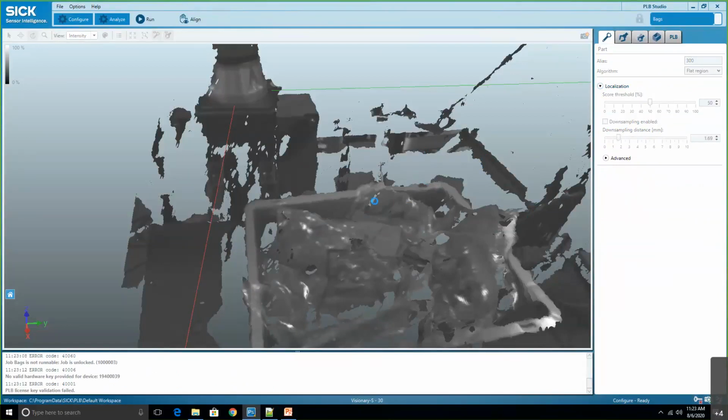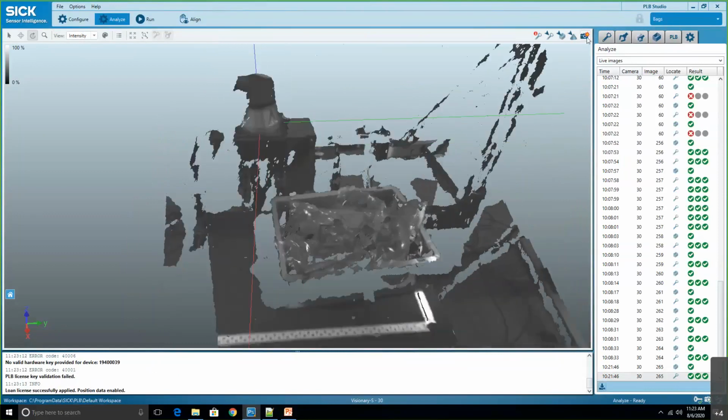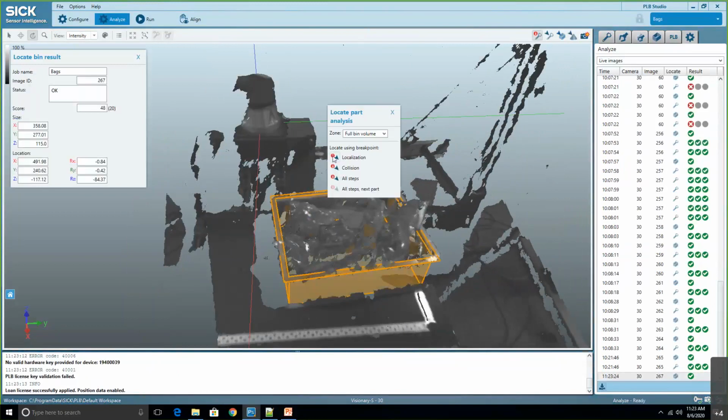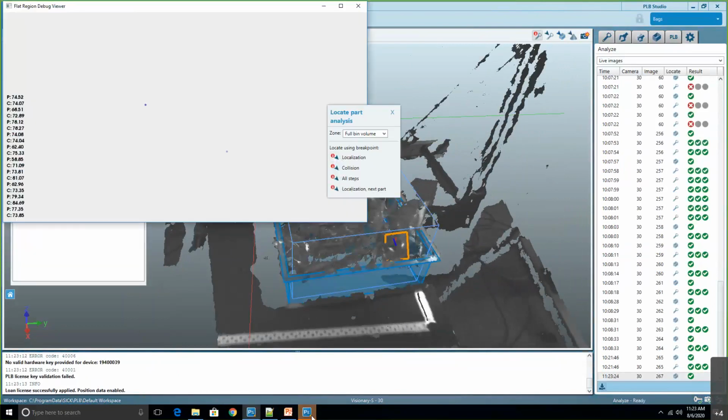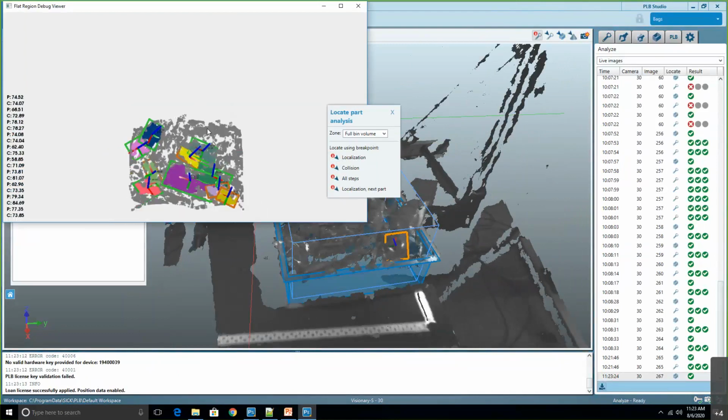And today we're using our Visionary S camera. So again, this is our high-speed camera. It's going to be very quick in terms of how we get our images. So localize my bin. I'm going to localize a part. When I do that, I have this pop-up here. And this pop-up is what the algorithm's actually doing.